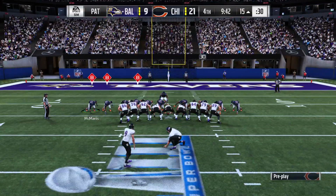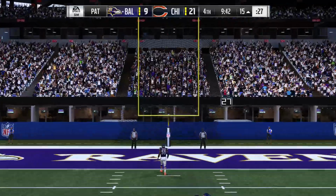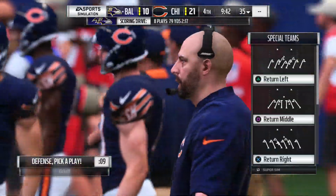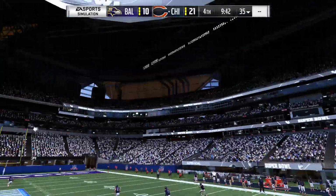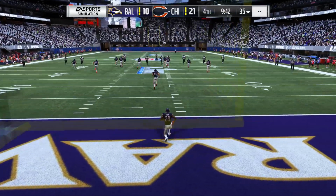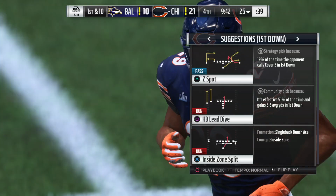Justin Tucker for the extra point. Tucker with the extra point, and it makes the score 21-10. Here's Tucker now out to kick this one away. That'll be taken in the end zone. And no run back here. This will be a touchback, and it comes out to the 25-yard line.